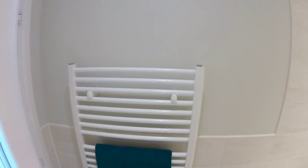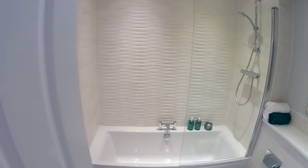And sneaking in at the back here, we have a nice white towel rail. Can't beat that, can you? Very nice tiling as well there. Got a door here. Oh, it's a cupboard. Plenty of cupboard space, isn't there? There is, yeah.